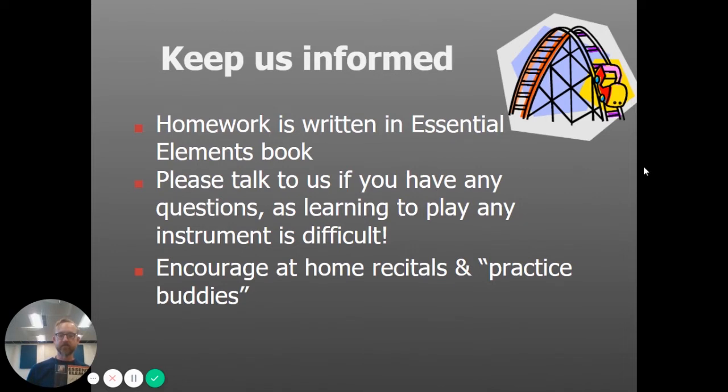Another way to do that is to encourage at-home recitals and have practice buddies, so you can practice via Zoom and whatever. Okay, there are a lot of different ways you can practice, and with technology, hey, we're finding new ways to practice. Sometimes it can be kind of fun.